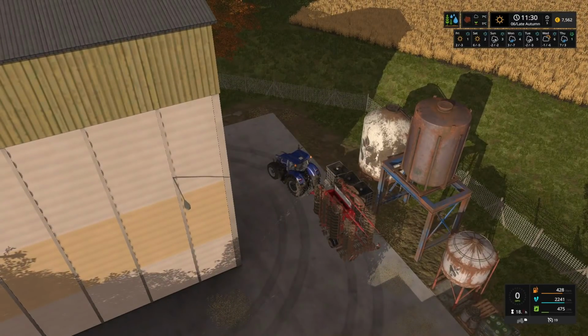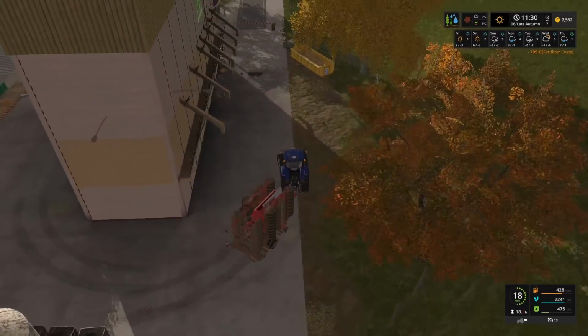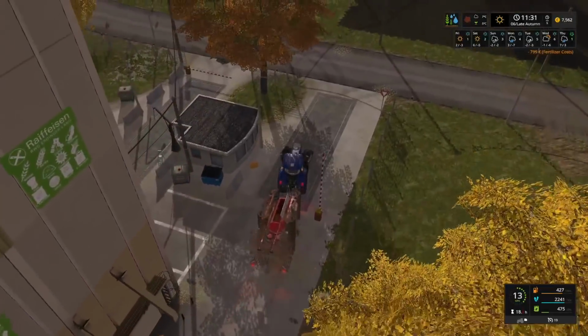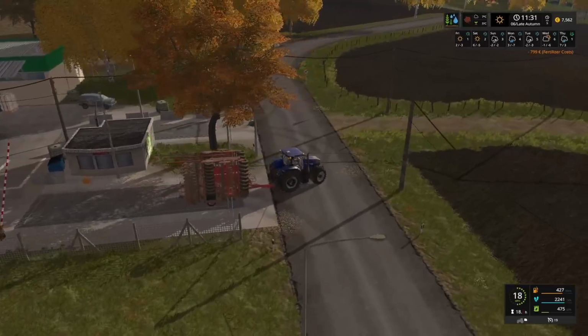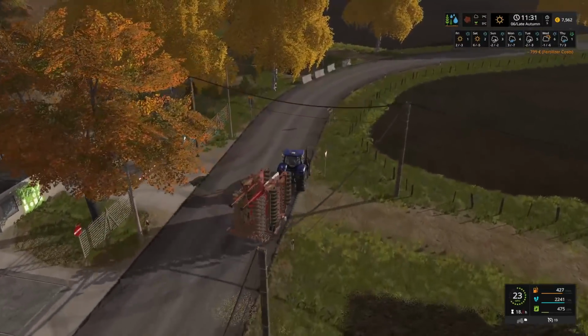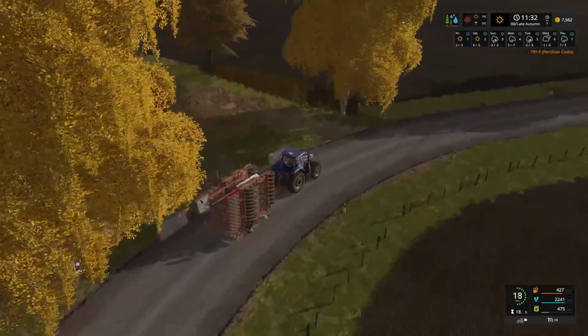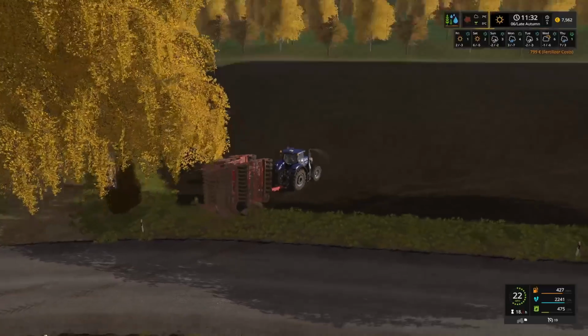So we're not going to go overboard. That should be enough. We haven't used anywhere near as much seed as I thought we were going to use. Oops, just clipped the barrier there. Went through a little bit too fast. But now we can at least finish this field off.